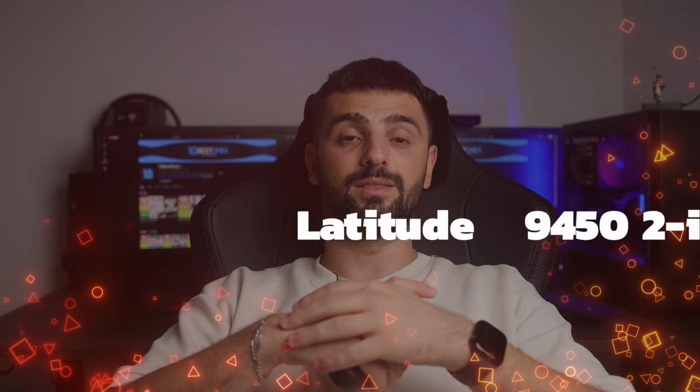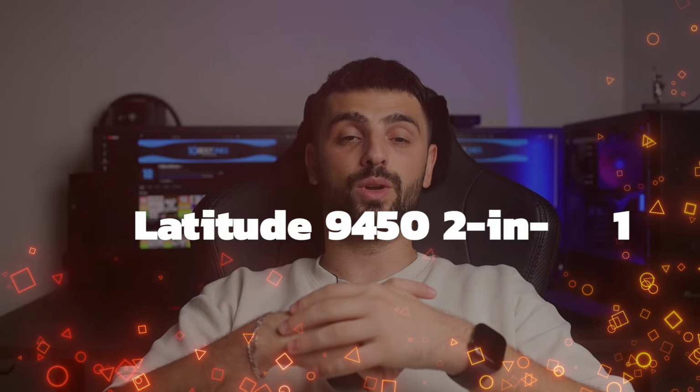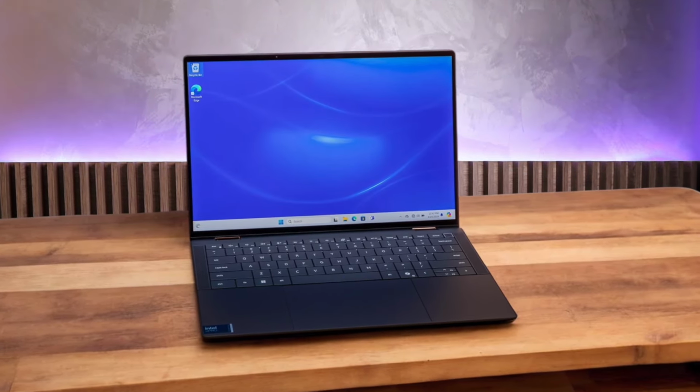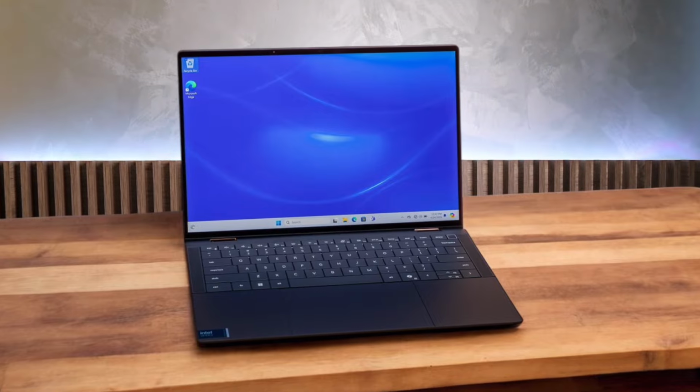Number 15. Dell Latitude 9450 2-in-1. This one's a bit of a mixed bag, folks. On the plus side, it's got a nice 14-inch display and some decent performance with its 13th gen Intel processors. The build quality is solid, which is what you'd expect from Dell's business line.